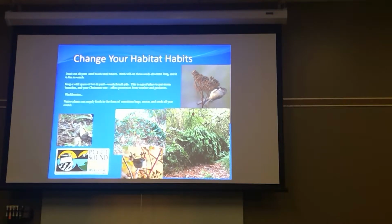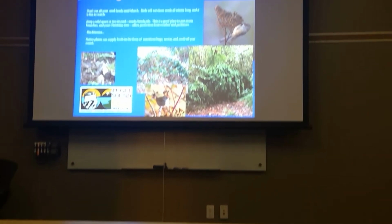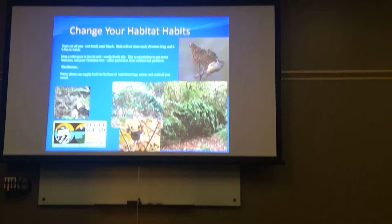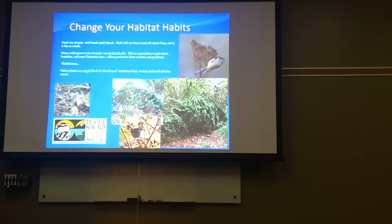One of the things you want to do if you've got a Christmas tree is save it until next year. If you'll notice, in the right hand corner, there's two birds up above, and you can't really see it, but there's another bird down below. And this was one of the days when it was raining. They will use that protection, especially if it's cold.